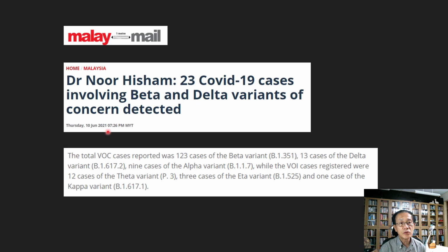On 10th June 2021, the Malay Mail reported that Dr. Noor Hisham stated the presence of variants of concern in Malaysia. The variants of concern include the Beta variant, the Delta variant, and the Alpha variant, whereas the variants of interest include the Theta variant, the Eta variant, and the Kappa variant.